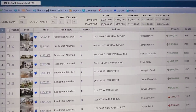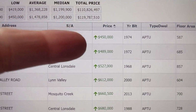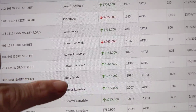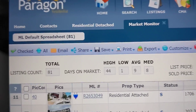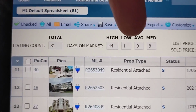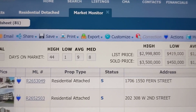So then we get a list of all the homes sold. We can find out if they're green, they sold above asking, if they're red, they sold below asking, and if they're black, then they sold pretty much at what asking was. We also look at what the average days on market are. So we can see in North Vancouver the last 7 days, the average time it took a home to sell was only 9 days. That is crazy quick.